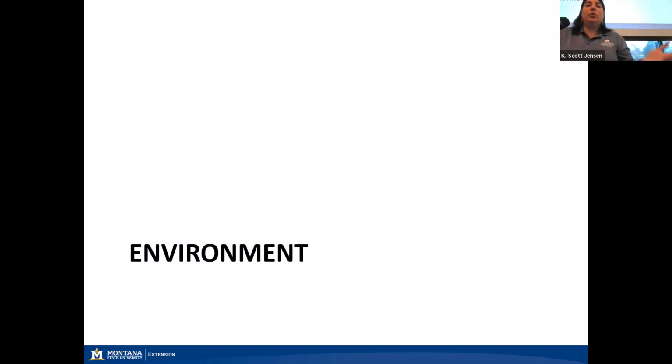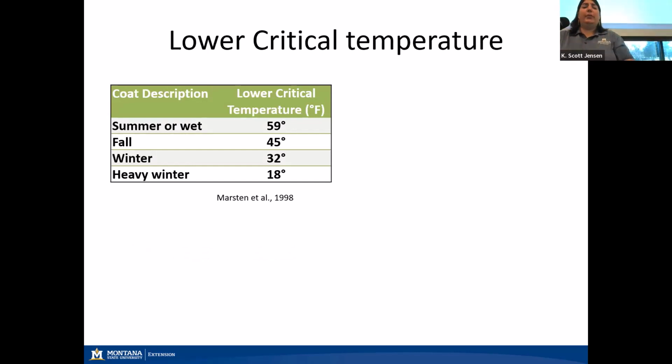So we're going to move a little bit into environment here. I'm just going to touch on it a little bit. When we talk about environment, it's one of those ambiguous terms because it's so variable. And honestly, the last time we addressed environment for requirements was back in the 80s. So we don't have a lot of improved knowledge since then. We just make our best guesses, unfortunately. But right now we're considered into heavy winter, which who would know by this lovely weather out here. But 18 degrees Fahrenheit is what we consider the lower critical temperature for our cattle. Now, our cattle in the northern region are a little bit different than cattle in Texas and Florida, where 18 degrees is probably actually the lower critical temperature.